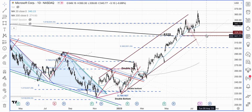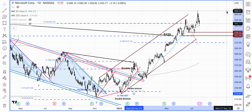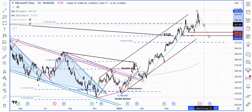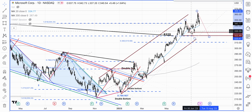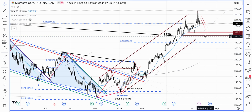Moving below that, I think we could change a few things for the stock, so we'll have to wait and watch, and maybe, as we are also seeing in some other stocks and overall major indices, there could be a possibility of some sort of a pullback in the stock. The key levels to watch will be the $320 and $310 per share level.